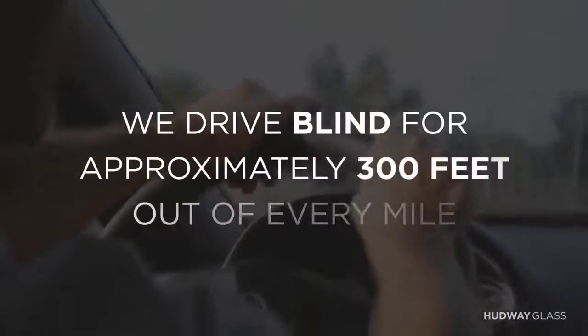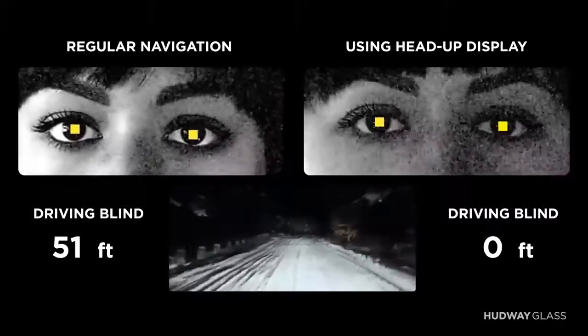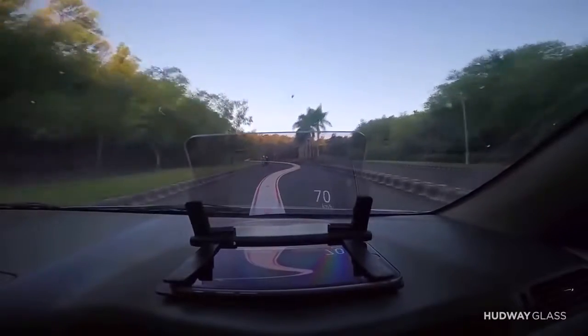The two most common distractions are reading directions on your phone and checking your speedometer. This causes us to drive blind for approximately 300 feet on every mile. On a typical 10-mile trip, we are distracted and driving blind for over half a mile. Using Hardware Glass, this distraction time is reduced to nearly zero.